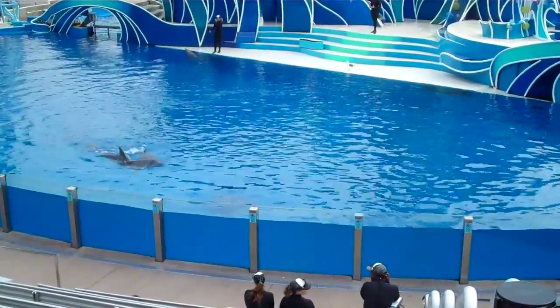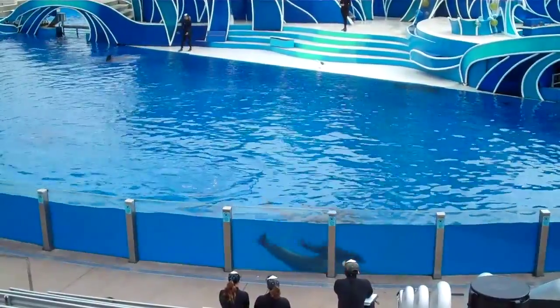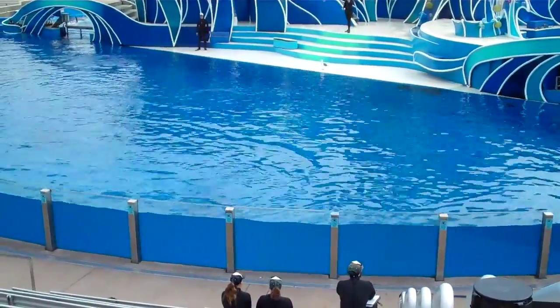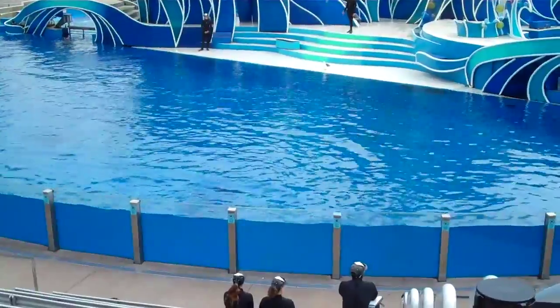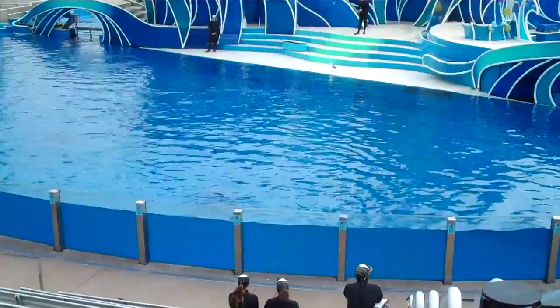Now, another thing that calves have that other dolphins that are larger you may not see on them is fetal folds. So as the calf swims by the glass, if you check her out, you'll notice white lines down her body. These are called fetal folds. They're adorable.